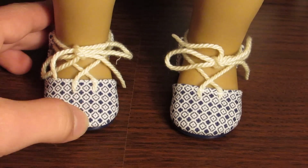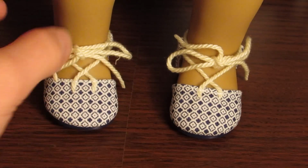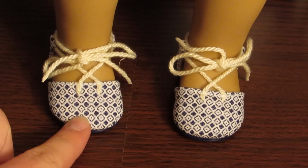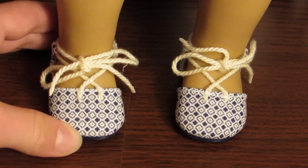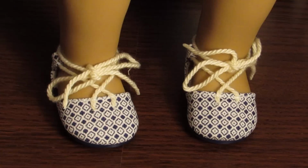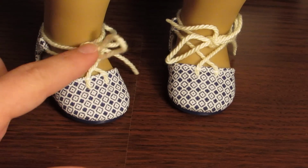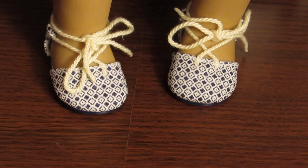I absolutely love these shoes. So the fabric is kind of like a thin canvasy kind of fabric, and it has this adorable navy blue and white pattern. It's really cute. I don't really know how to describe it, so y'all can just see it on the camera. And then the soles of the shoes are just these navy blue plastic. And how I put them on is I looped them around her ankle. These shoes are actually really adorable.